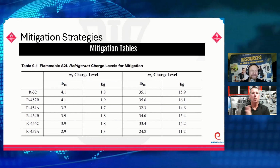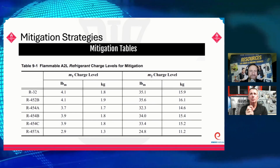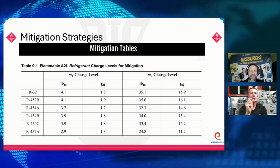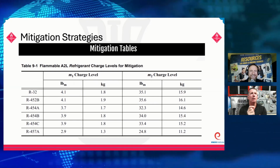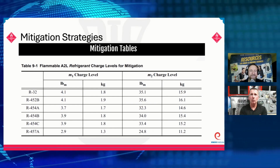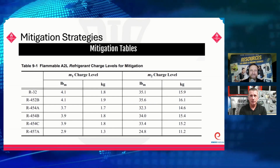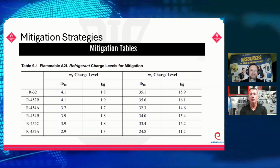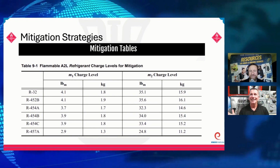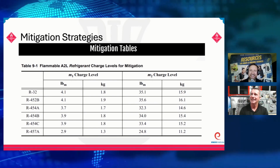We talk a lot about where these came from through ASHRAE 34 and 15.2 and what that measurement is. That is the mass of refrigerant within the system. Okay, so if we can fall under that M1 charge level, so 4.1 pounds of mass of R32 within a system, or 3.9 pounds of R454B, we don't even have to have mitigation, Ty. That's right. My mini split doesn't have any mitigation whatsoever because it falls under that threshold.